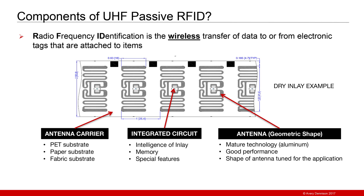And then you have the integrated circuit. This is the intelligence of the label. That circuit contains user memory, the amount of data that you can put in there. I'll talk about that shortly. And then the chip manufacturers, in addition to the memory, also add special features and functionality into the chip for different application spaces.